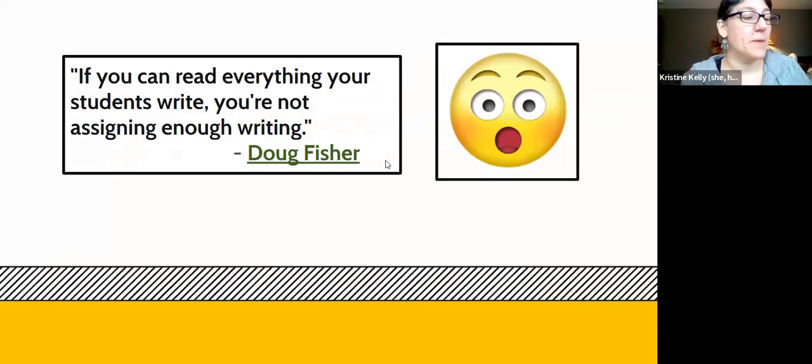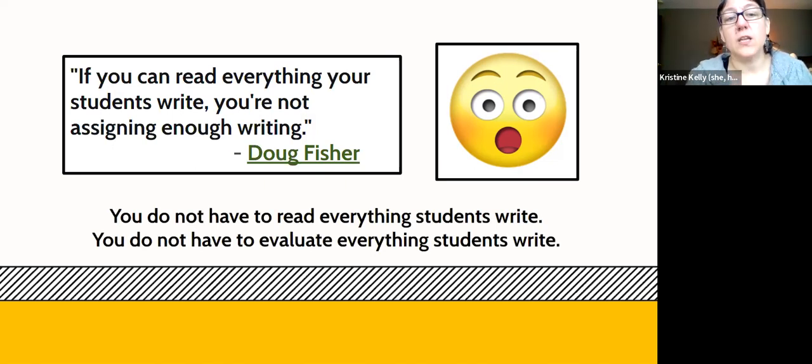And the question comes up, how am I going to be able to read everything and give students feedback on everything that they're writing? And basically, this is one of my favorite quotes of all time. If you can read everything your students write, you're not assigning enough writing. This is key, and this is very key in the research. You do not have to read everything students write, and you do not have to evaluate everything students write. In fact, if we evaluate and edit or correct everything that students write, they're going to develop this idea of perfection. Now, the other question is, how do I not get them to develop bad habits?